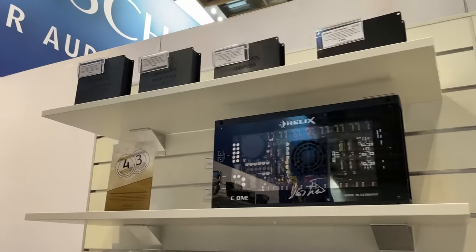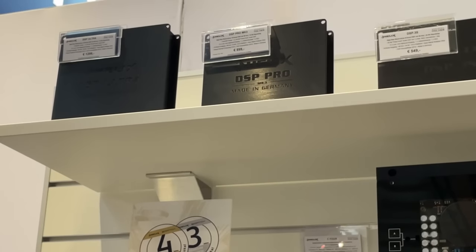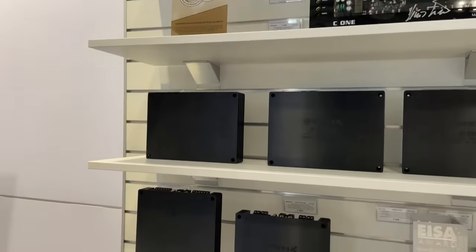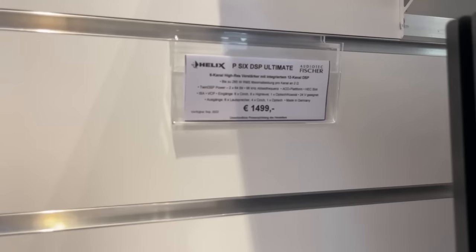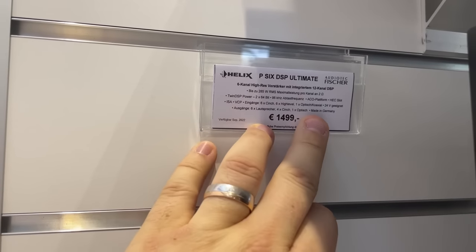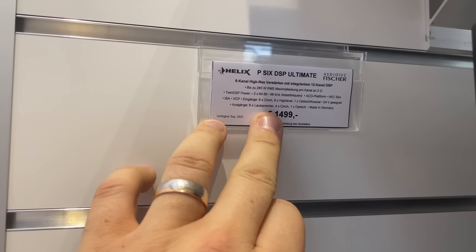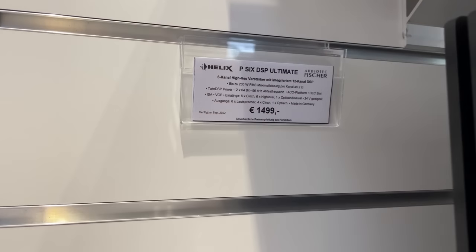And they have few new DSPs now, because they have a DSP Pro Mark III. That's now the Mark III, so it's going to be interesting to see what that's about. And another new thing that caught my eye yesterday night, the P6 Ultimate. Yeah, we were looking at it. It's not correct, because it's not 12-channel DSP, it's a 10-channel DSP. So it has 6 outputs with 4 RCA outputs. So 6 amplified, 4 RCA.